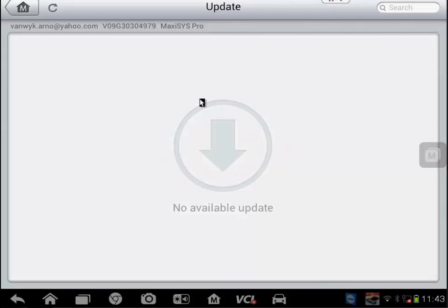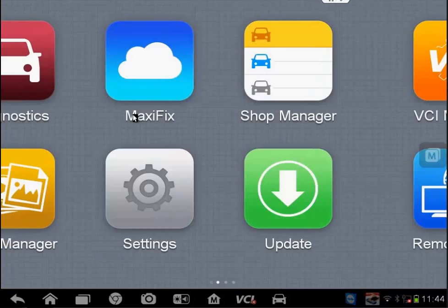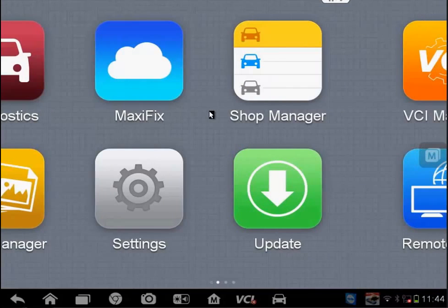And it's that easy. I did a bunch of updates today, and I can tell you guys, Autel is pumping a lot of content. Like, one week there's no key coding on a device, and next week there is. They're pumping a lot of content. So that's really good to know. Always check your updates. Let's scroll over.